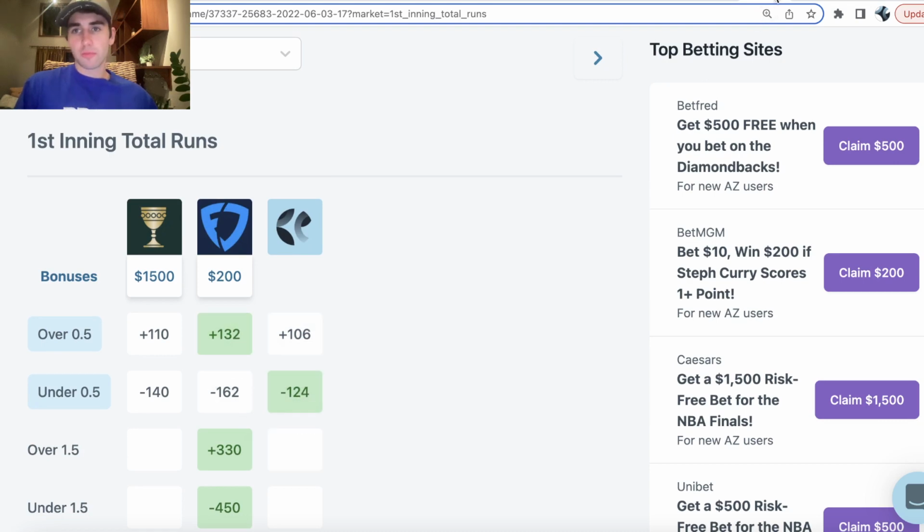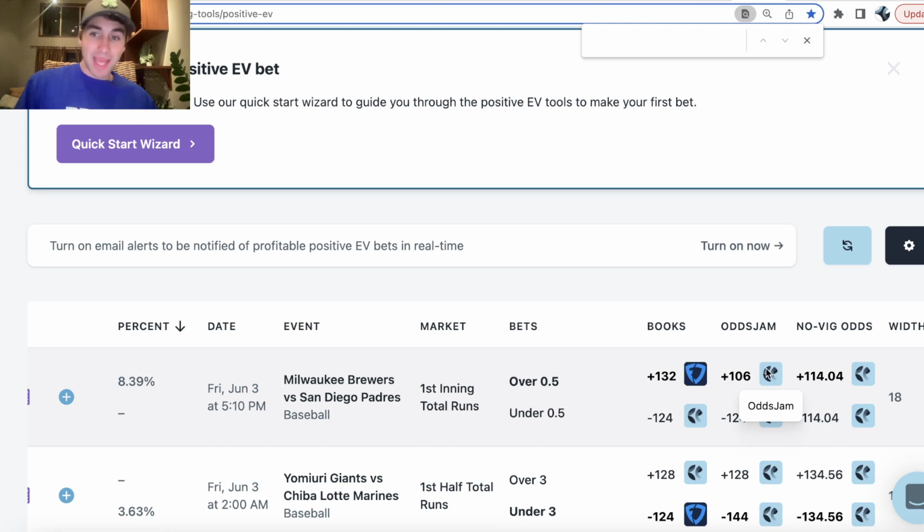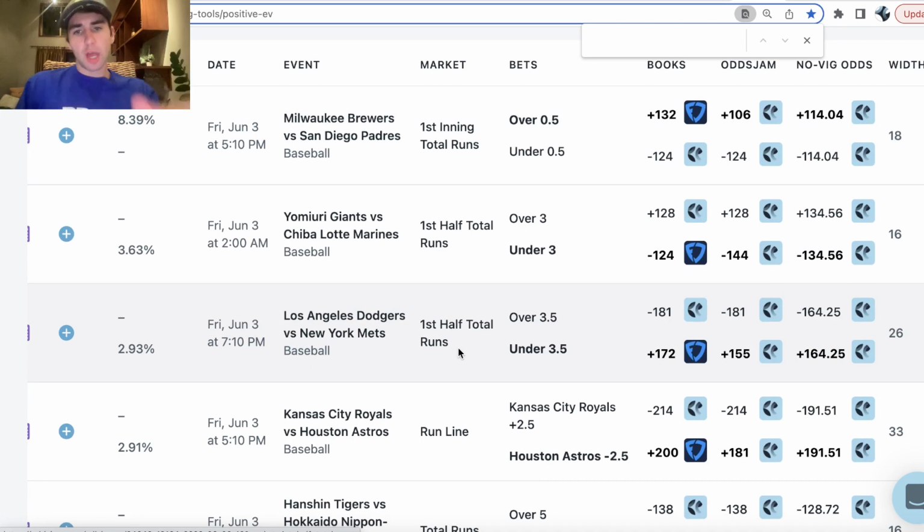We're getting a ton of improvement. And the profit margin of this bet to the sharpest sportsbook in the world, the most efficient betting market, and we're getting 26 cents of improvement, is 8.39%. So that's the first leg I have. Then Dodgers Mets first half total under 3.5, and Astros minus 2.5 on the run line.